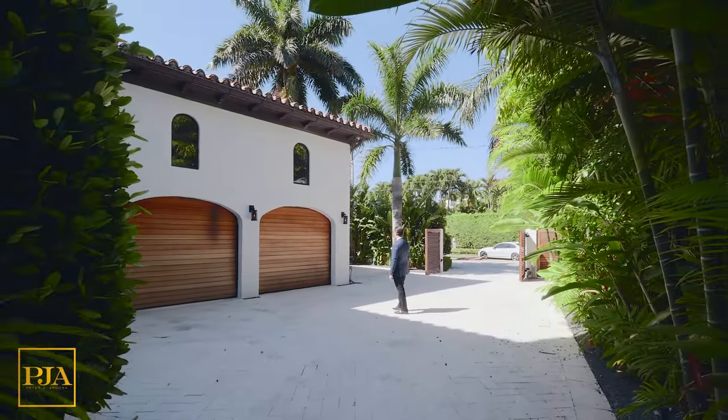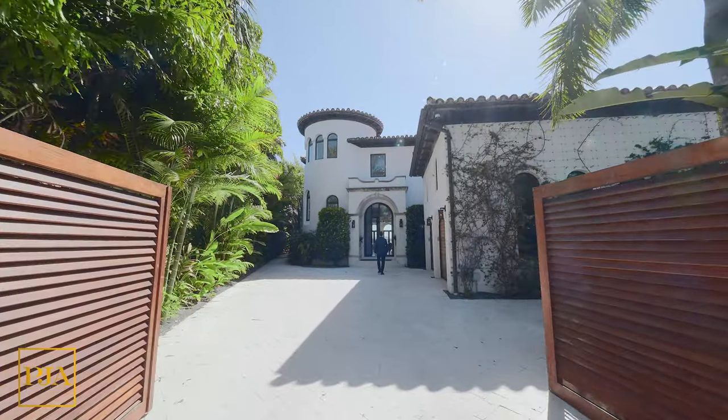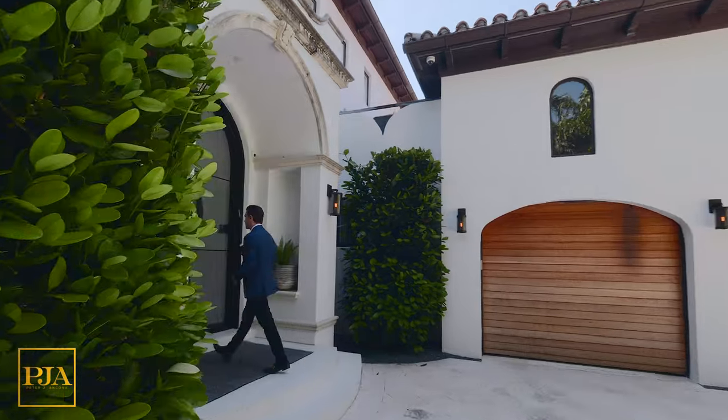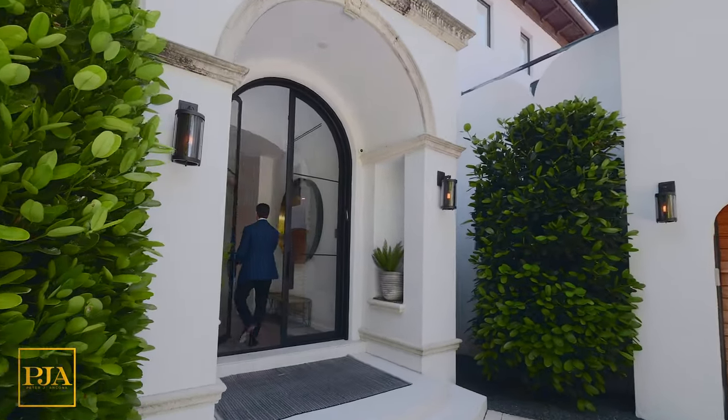As we start today's tour, you'll see me walk up stone pavers that are in a chevron style. There's an electronic gate, lush landscaping, a living wall, and wood accents throughout. Let's begin.